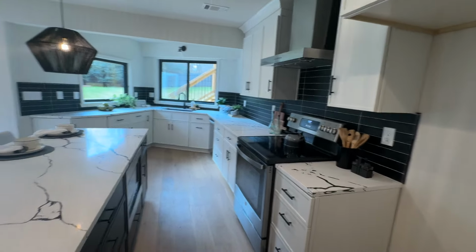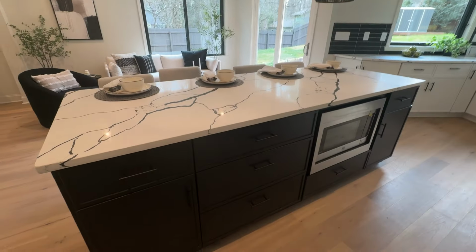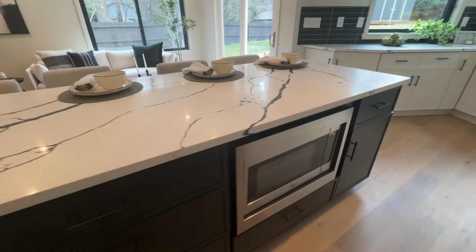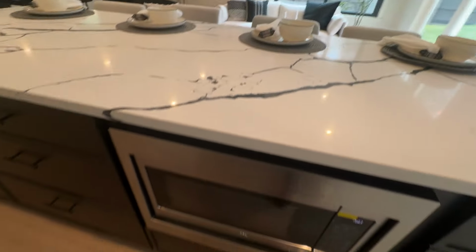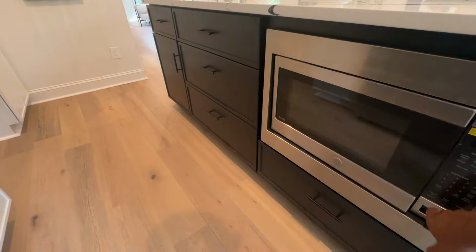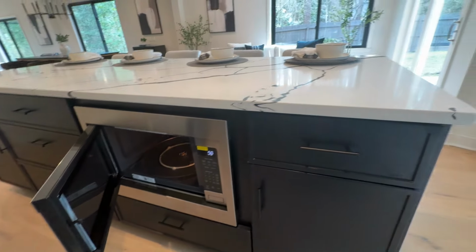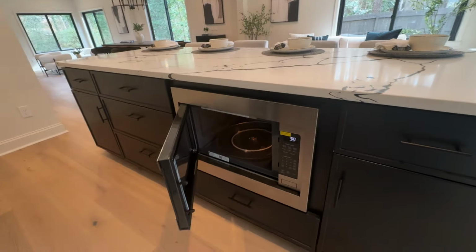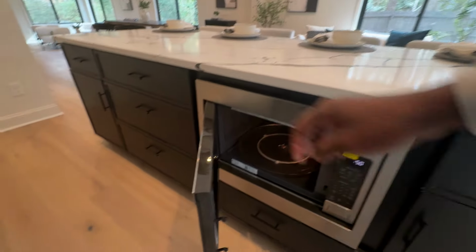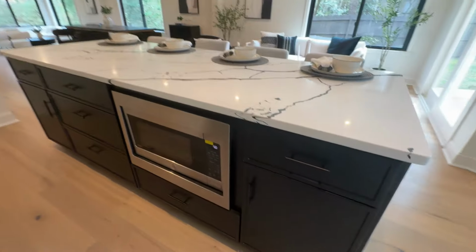I'm gonna put the price of this house in the video. You get your microwave down here. Now, this has always been kind of interesting to me, having a microwave down here. Having to bend down, you know, I'm 6'1", so I got to do some bending down to get the food in and out. It's not a deal breaker for me, but it's always been just interesting having it down there. But it's nice to have it built in.